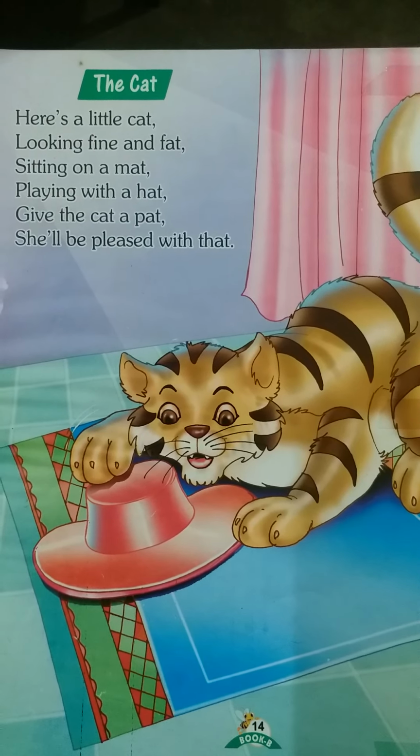So children, again, the two rhymes. Let's say together. Okay, say with me. The Cat. Here's a little cat, looking fine and fat, sitting on a mat, playing with a hat. Give the cat a pat, she will be pleased with that. Now see, 1, 2, 3, 4, 5. Once I caught a fish alive, 6, 7, 8, 9, 10. Then I let it go again. Why did you let it go? Because it bit my finger so.